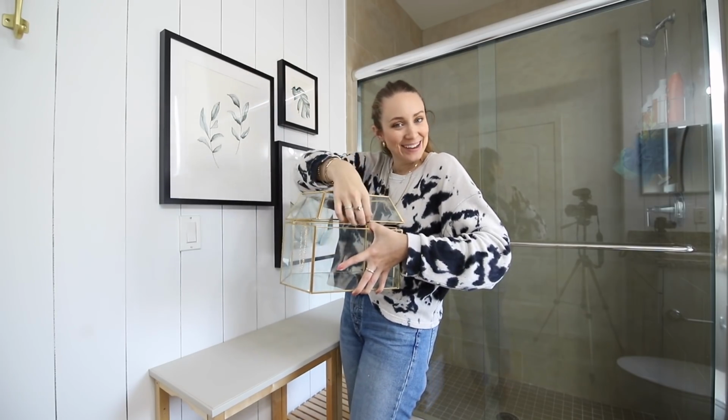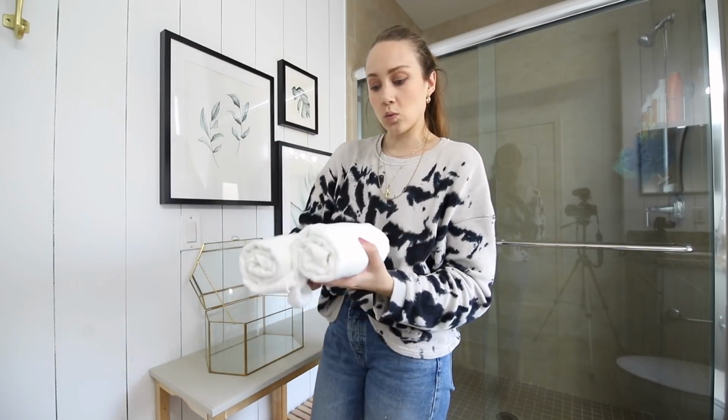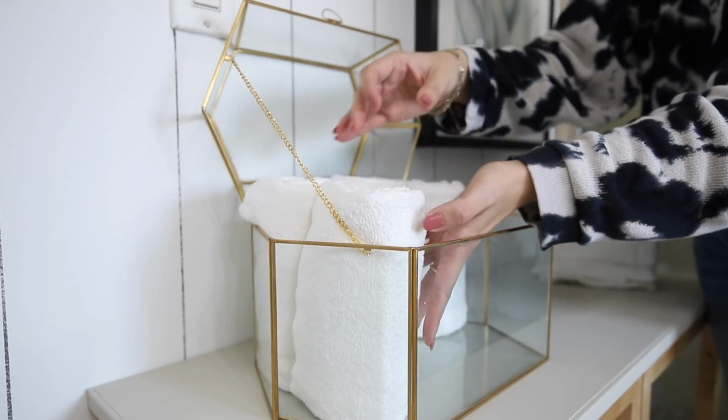Here we're in a bathroom. So let's try it out. I feel like open is really pretty. And then we'll roll up some of these hand towels right inside. So pretty.